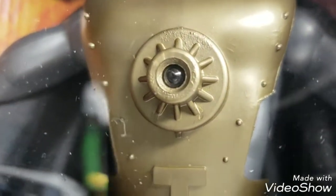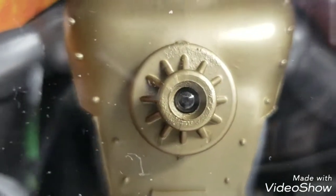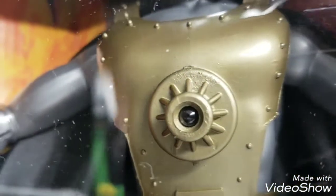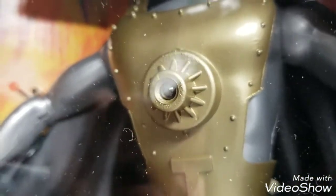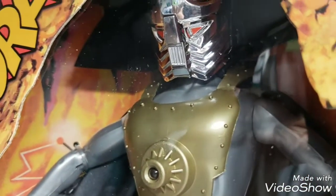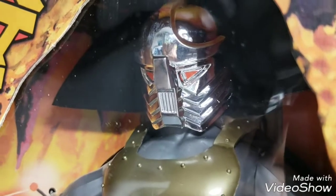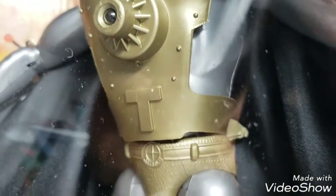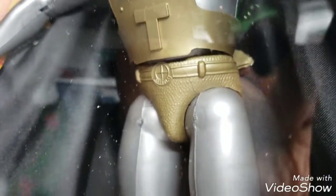Here on his chest plate is an actual light bulb that triggers in the back of his backpack, near his cape area. You press the button and that lights up. Because this figure is a museum piece, I won't be pressing that button. But trust me, it works.